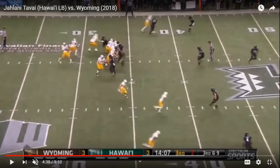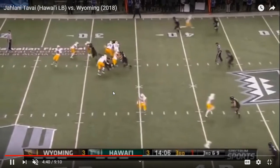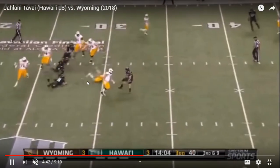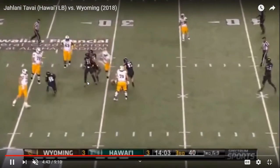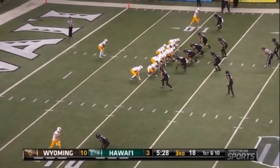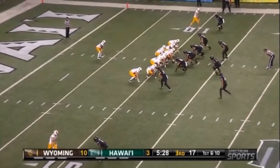And right here, he wins. He kicks his offensive tackle into his kick outside. Then he counters back with the inside move. And then right there, he kind of just sheds underneath the offensive tackle and is able to beat him to the inside underneath. Really, really nice dip by Jelani.